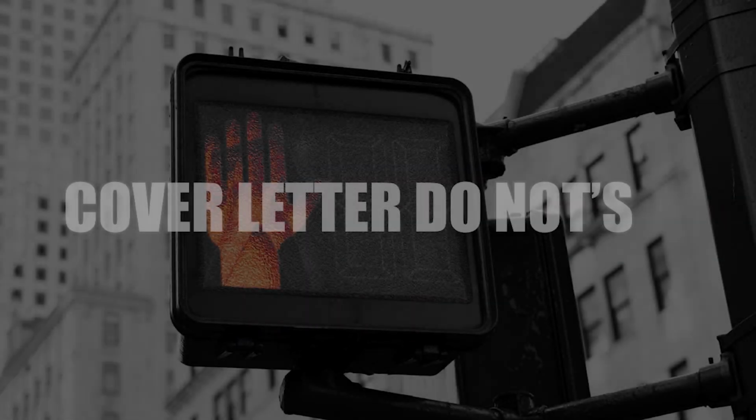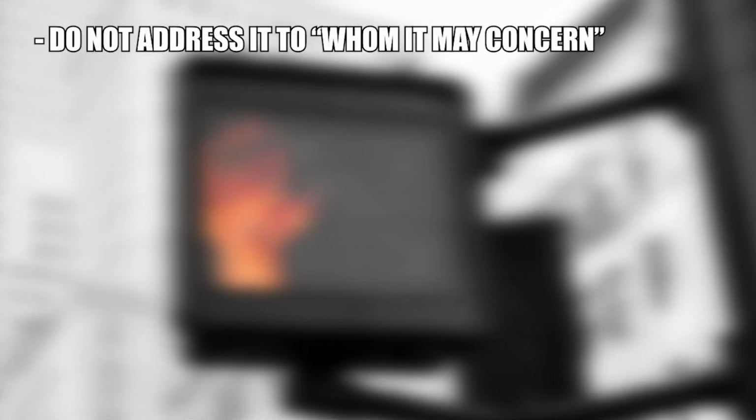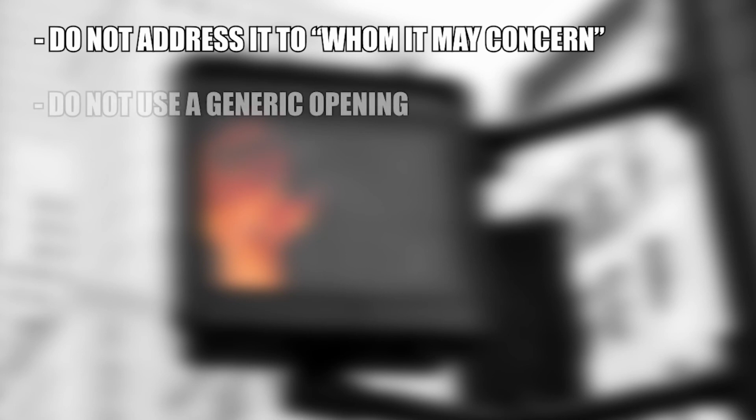Now that you know the full body of a cover letter, here's a few things that you should remember not to do with your cover letter. Do not address it to whom it may concern. This shows that you did not do your research. Do not use a generic opening. Add some flair to the opening to wow the employer and show your personality.